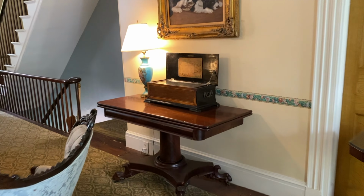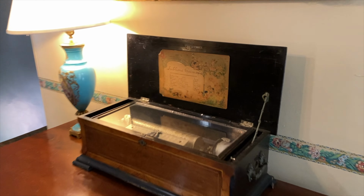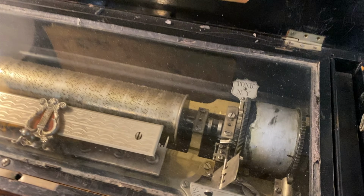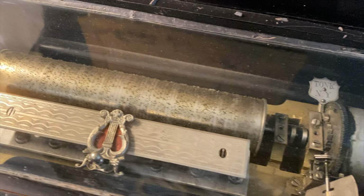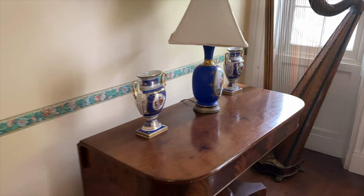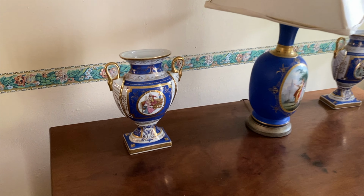Oh yeah, and this music box over here, Sublime Harmony. Pretty neat. Yeah, and these tubes would be interchangeable, play different songs. A jukebox of its day, I guess. Some pretty nice porcelain pieces over here.